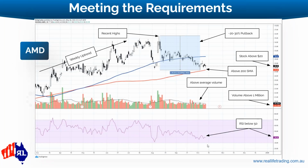And another one here, meeting the requirements here, is AMD. Right now, AMD is obviously not $30 anymore, but you can see we're in a weekly uptrend. The RSI, although it is trading sideways, we're still creating higher highs and higher lows. The recent highs, right, we had a 20 to 30% pullback once again, 22% pullback. Imagine buying LEAPS on this option. In fact, I have an example to show you on this, right? Imagine buying LEAPS down at this level, right?